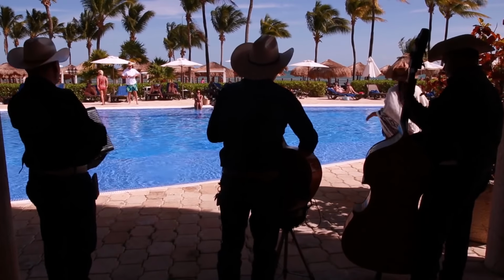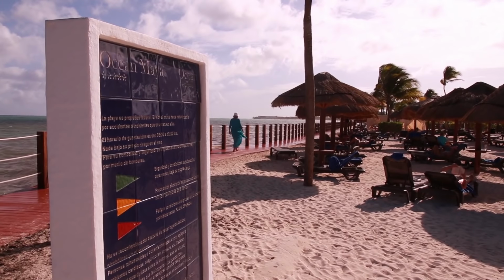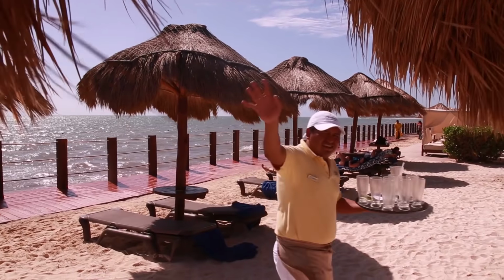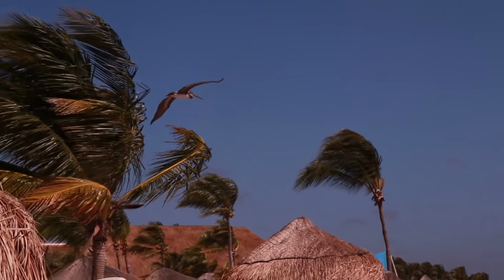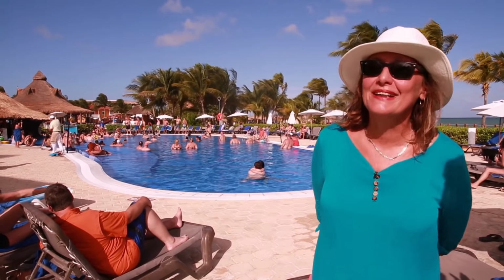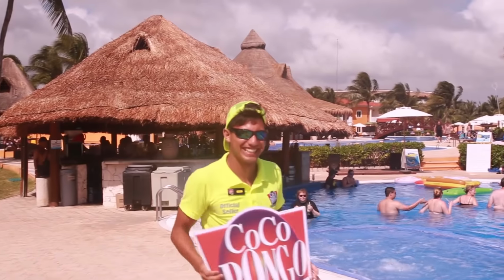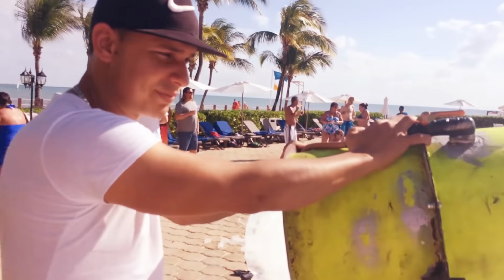Every Wednesday, the Ocean Mayan Royale Hotel organizes a very unusual pool party in the smaller activity pool. All the Mexican people here are very friendly. Even the pelicans want to see what's going on in the pool. And as you can hear, this is the entertainment pool, a little bit louder than the other pool where you can do some serious swimming. This one is all about fun, as the foam party has all this going on right now, as you can hear and see for yourself.